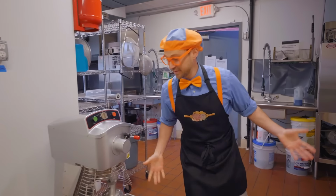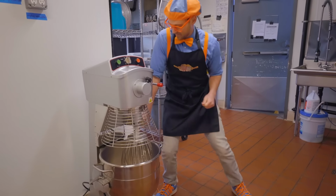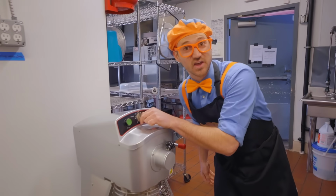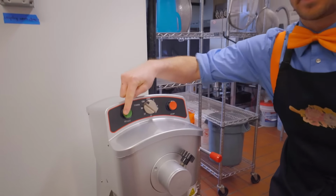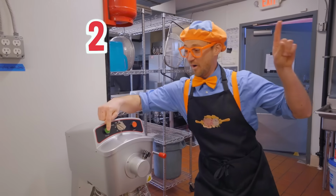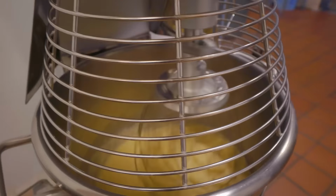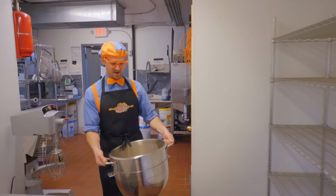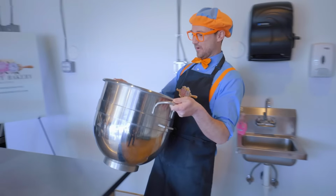All right, now that all the ingredients are in there, we need to make sure that the cover is closed. We need to raise up the bowl. There we go. And now we need to turn this to the on position. And we'll push the green start button in. 3, 2, 1. Look at it mix! The batter is finished. Whoa, this is a big bowl.